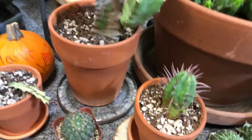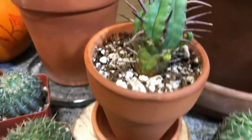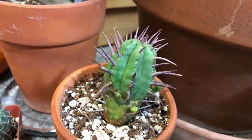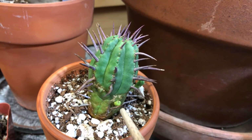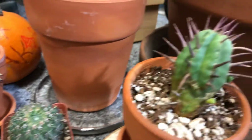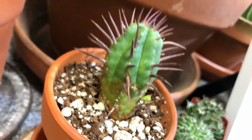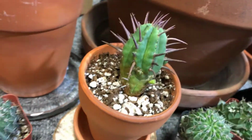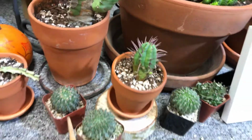Next to it is another euphorbia called Euphorbia ferox. It's very interesting in the fact that it throws off pups, but as it gets older, it starts to get more woody near the base, and it gets huge. I've seen ones in pots of 12 inches or more because it throws off so many pups. So I'm hoping someday my piece will be that big.